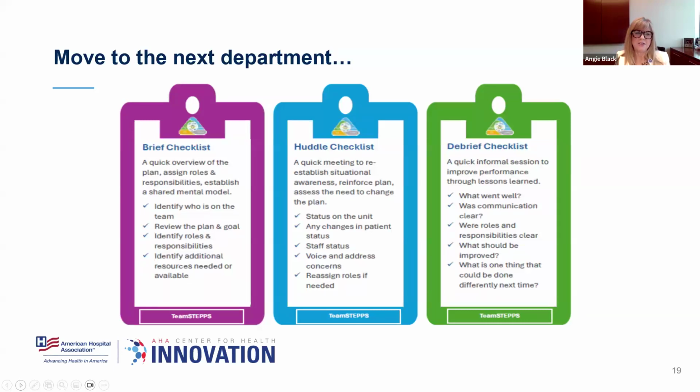compassion satisfaction, using the ProQOL scale for pre and post measurement. This is actually part of my DNP project, and I found in the literature there's more and more evidence that implementation of TeamSTEPPS in critical care settings or other settings like ERs and high emergency situation settings has improved teamwork attitudes and performance, and that leads to decreased feelings of burnout and improved patient outcomes.